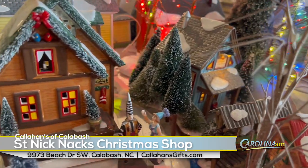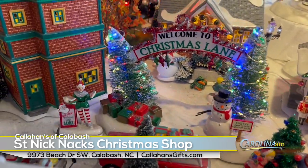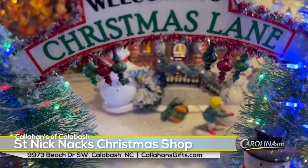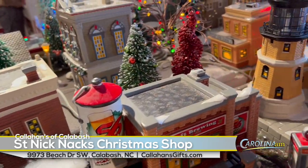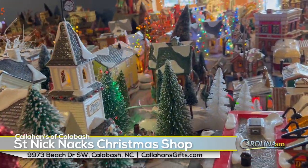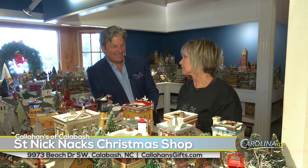Over the years, we have watched families. This becomes as much of a tradition for a family as a tree, because say the grandparents bought them 30 years ago. They pass these down, and the village continues to grow, either something that they will pass on to children or grandchildren. The grandchildren are just as fascinated coming to their house to see all the pieces in the park, the gasoline station, the doctor's office, the airport, the church, the log cabin. So it goes on and on. The imagination that Department 56 has done with the village over the years is phenomenal.